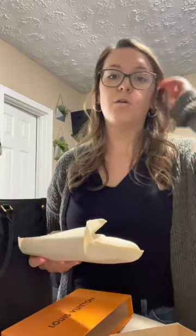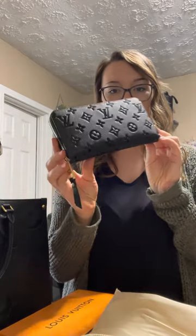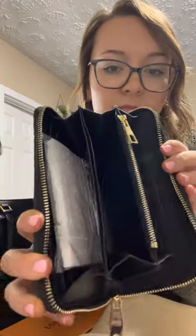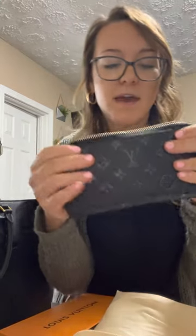Here is the wallet. Mostly everything you'll get from Daisy Maize comes in a dust bag and box. If not a box, it will always come with a dust bag. Here's the wallet. When I'm done using things, I always put it back in the dust bag in the box because you want to keep that good quality. I try to keep all the stuffing because you don't want it to smash. I'm super big on trying to keep everything in shape. You're spending some pretty good money on your bags and your purses, and you want it to last a long time.